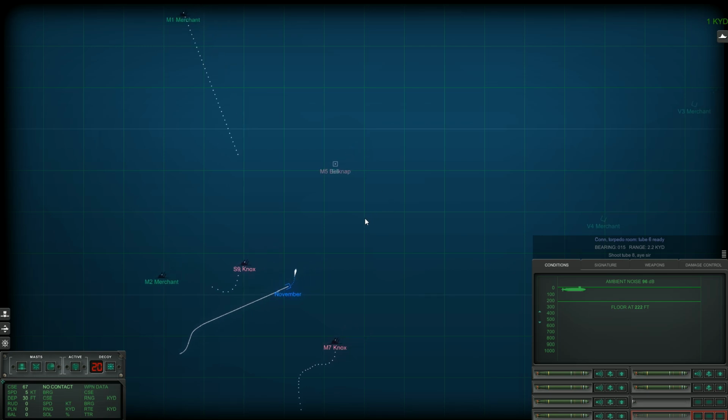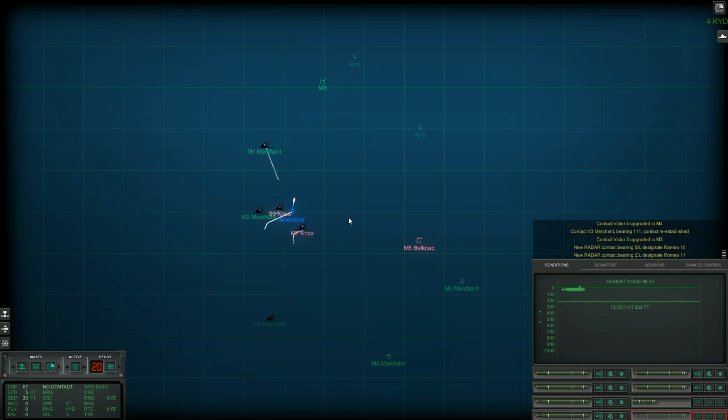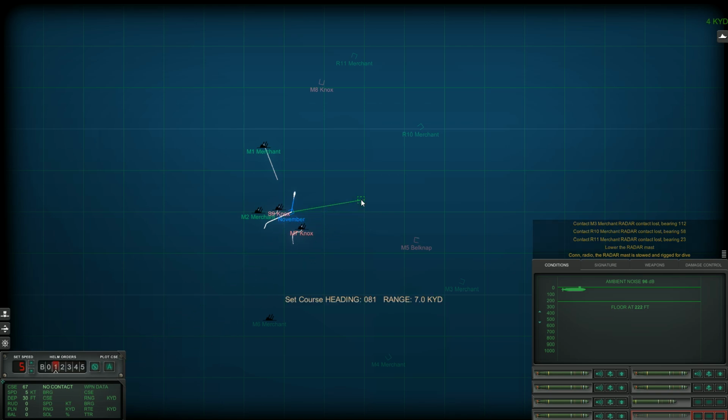What we can do, it's kind of nuts, but should I? Yeah, alright, I'm going to pop our radar mast. This is going to show us where they all are, and it's going to reveal our location. Oh wow, that's interesting. Let's pull that back down. Alright, so the cruiser is actually the one to our east, and it's a Nox to our north. Let's change course here. Actually, yeah, let's get another torpedo out and take advantage of that.